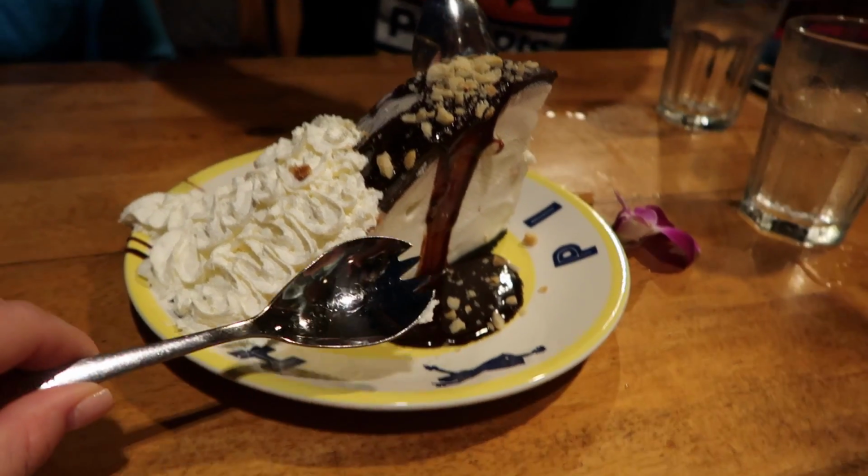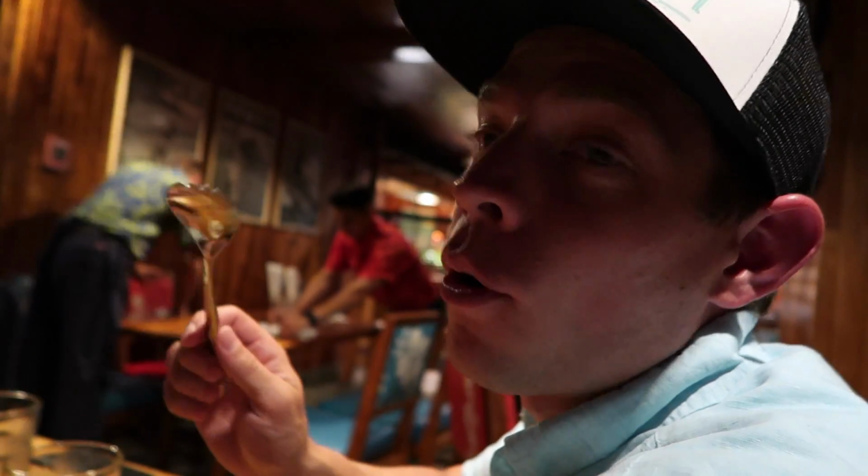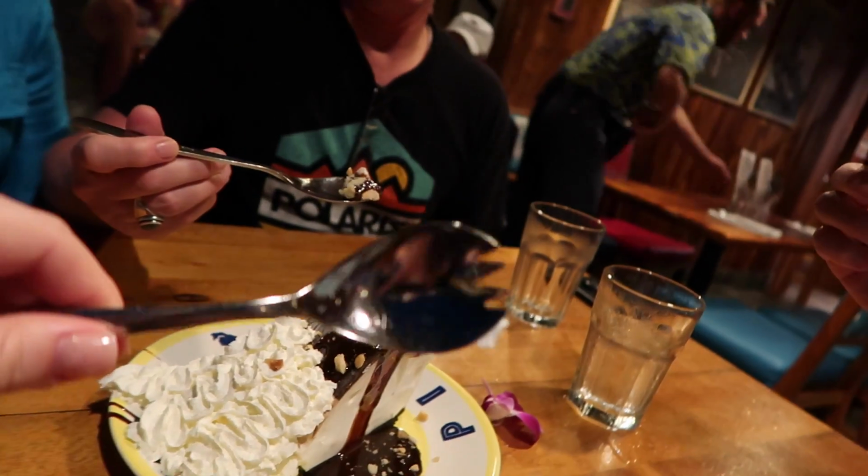I would call it a spork, but he called it a spork or a foon. A foon. He called it a foon.